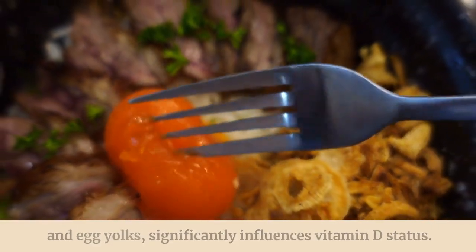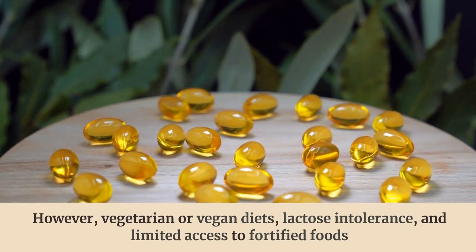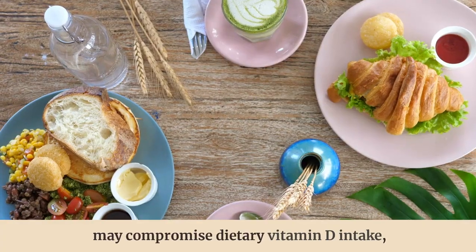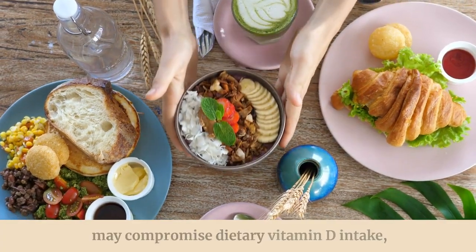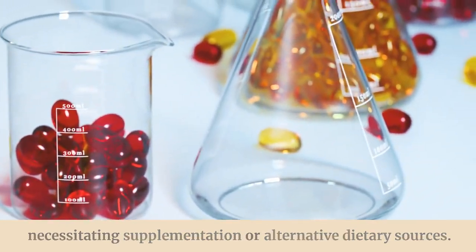Dietary habits. Dietary intake of vitamin D-rich foods, including fatty fish, fortified dairy products, and egg yolks, significantly influences vitamin D status. However, vegetarian or vegan diets, lactose intolerance, and limited access to fortified foods may compromise dietary vitamin D intake, necessitating supplementation or alternative dietary sources.